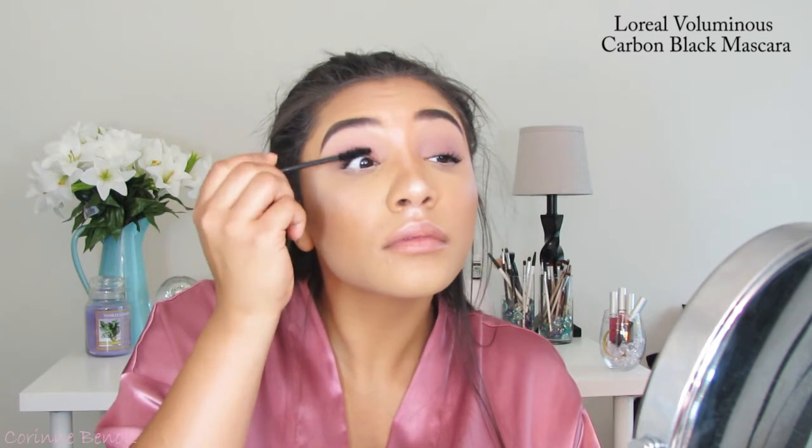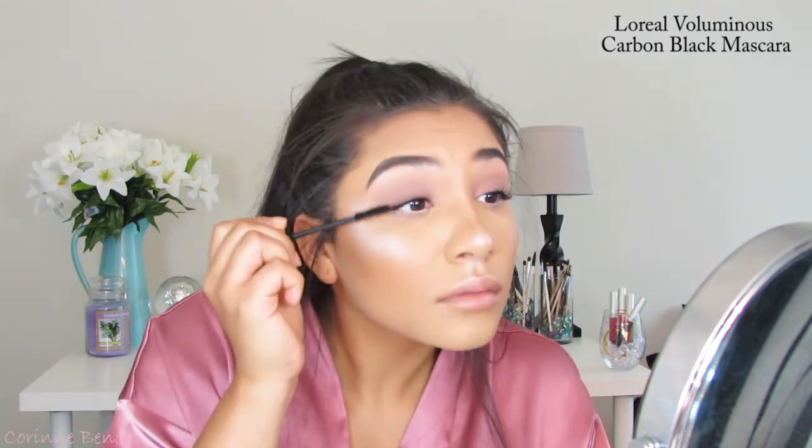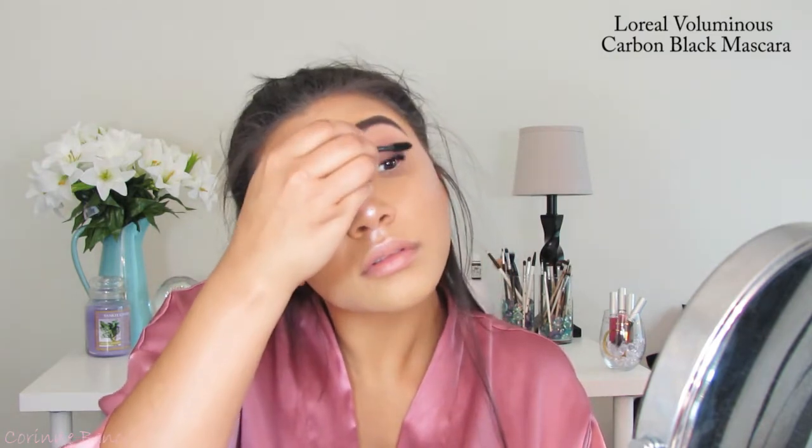Right now I'm coating my lashes with the L'Oreal Voluminous Carbon Black Mascara. You totally do not need to add false lashes to this look, but I'm just super extra, and plus for filming reasons it just looks a lot better.